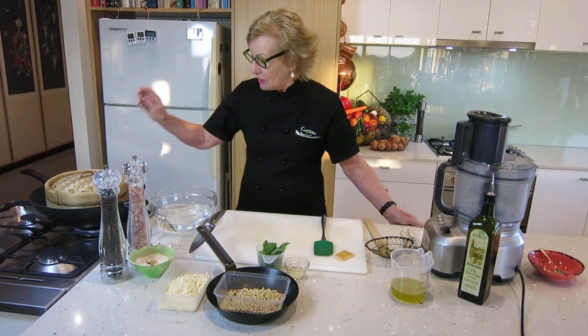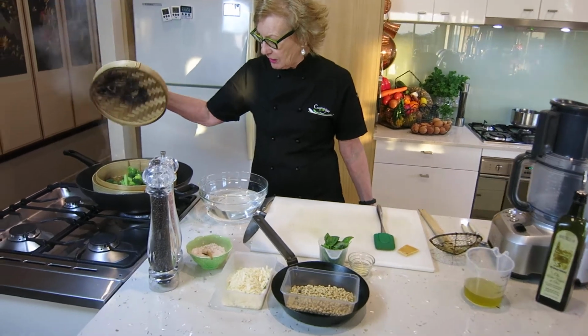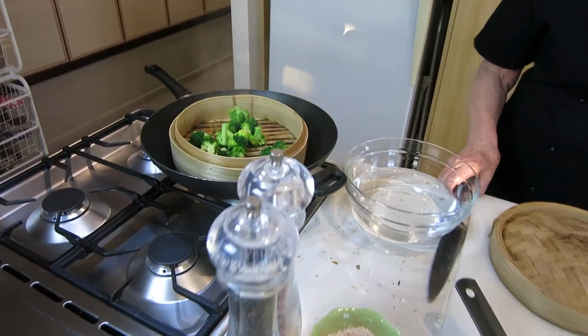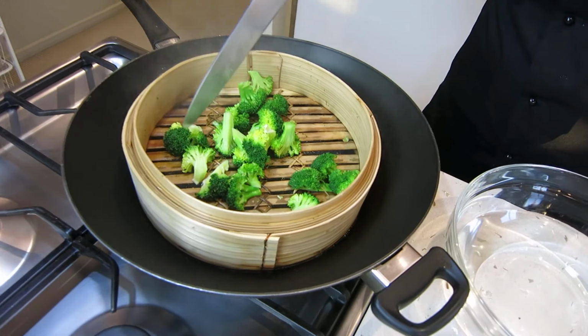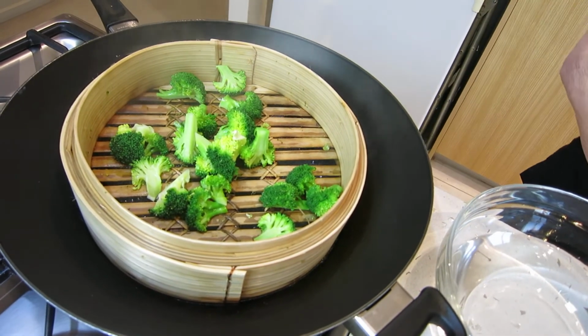and it adds another vegetable to your list. So I've chopped up here the little florets of the broccoli, and I've only had them steaming for a couple of minutes, but I think they're probably almost ready, just perhaps a minute or so more, and they'll be ready.